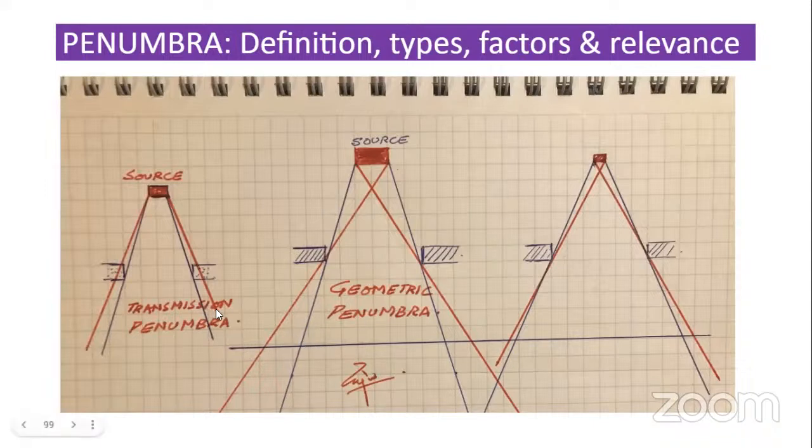Of course, this geometric penumbra can be reduced with a very small source size, as small as possible. But remember, in a telecobalt machine, you cannot make the source say 2 millimeter in diameter. Otherwise it will not have that much radioactivity, which will be clinically useful. Okay, so that is important.